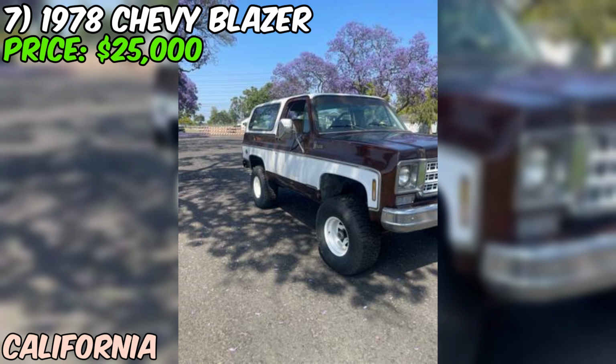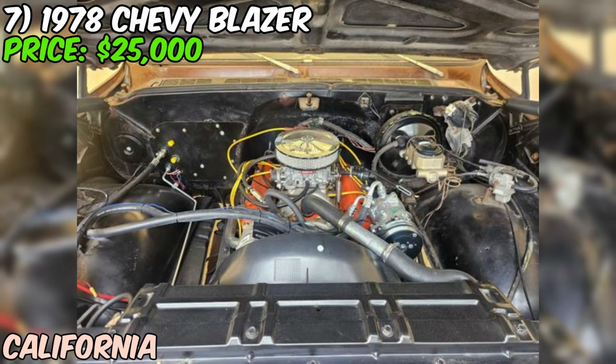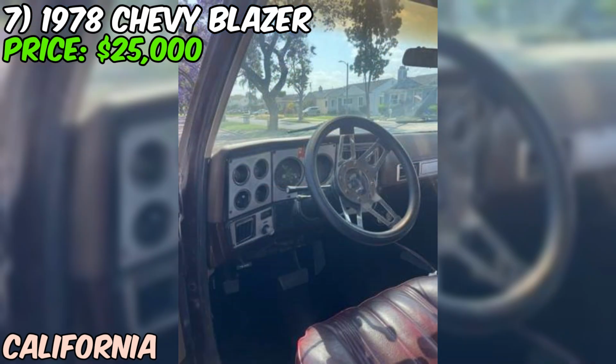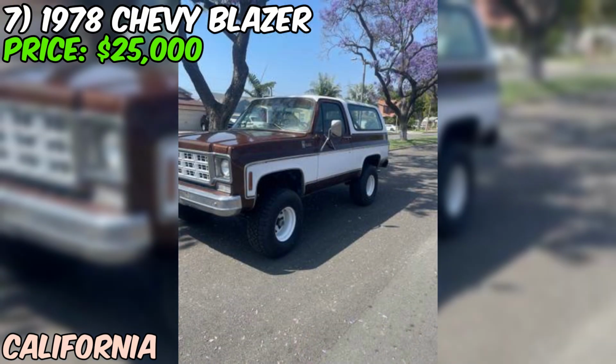The seller's gone through this Blazer pretty thoroughly with upgrades and replacements. You're looking at a new aluminum radiator to keep that fresh motor cool, plus a modern vintage-style AC system. That's a great upgrade for actual usability. The brake system's been overhauled with a new booster, master cylinder, and brakes, and they've even refreshed the rear end with new seals. At $25,000, we're definitely in restored K5 territory.